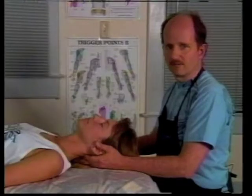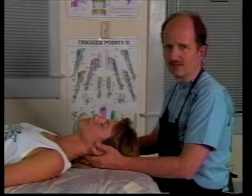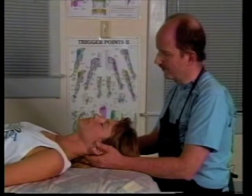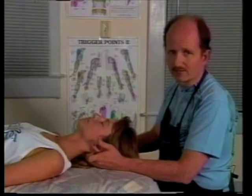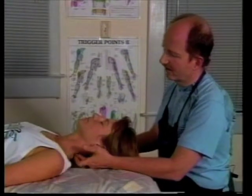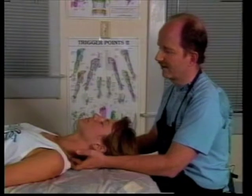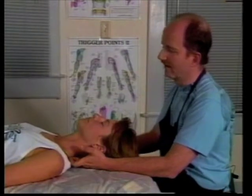Good. Now for working trigger points on the neck, I like to do it from a sitting position because it's better for body mechanics if you're holding a point for a while. And there's several different areas we can find points on the neck. In the upper neck, we often can find a point for the splenius capitis. In the middle of the neck, there's points for multifidus. And in the lower part of the neck, you can find a point for the levator scapulae. And all of these have their own referred pain patterns.